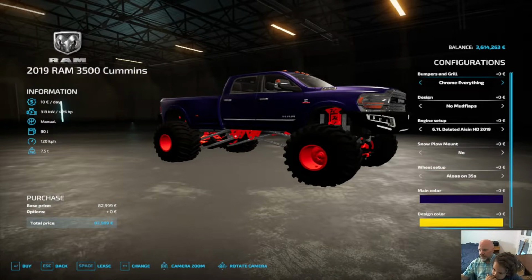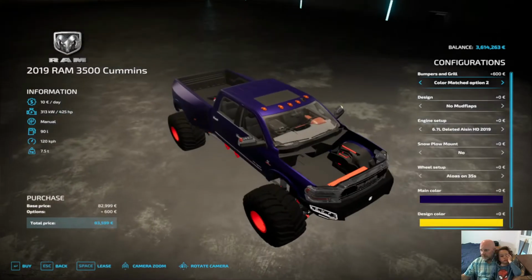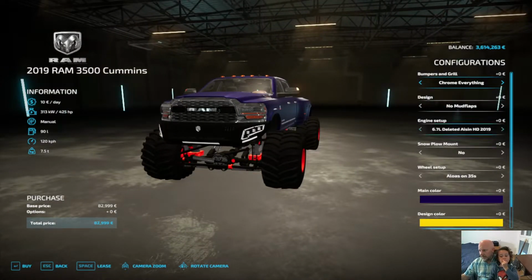I don't want chrome everything. I want matched bumpers. There you go. Color match bumpers and grill. Color match option 2. Chrome everything, fine, whatever. What kind of engines do we have? Wheel speed. I want to go fast speed. There you go. No snow plow attachment.